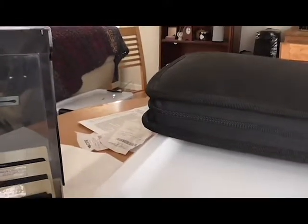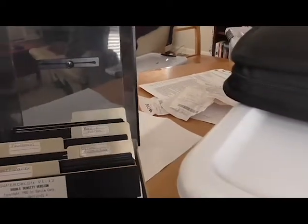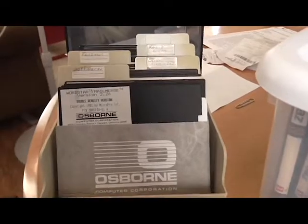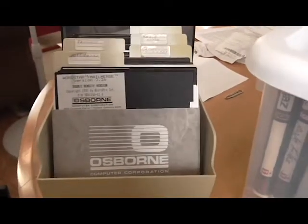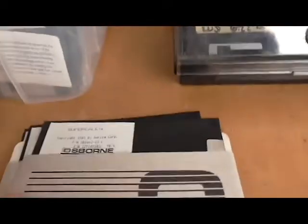Here's a bunch of blanks. And in here is another set of Osborne discs. These might be the single density ones. Let's see here. SuperCalc 1981, and that SuperCalc is 1982. So yeah, this would be the single density versions. This is for an Osborne. I do have a double density Osborne, but it's a parts machine. When I bought this Osborne, it came with two completely different sets of software and manuals. So that would be for the second revision. This would be for the first. I have both of them, but the one I really want to work on is that first one with the low serial number.